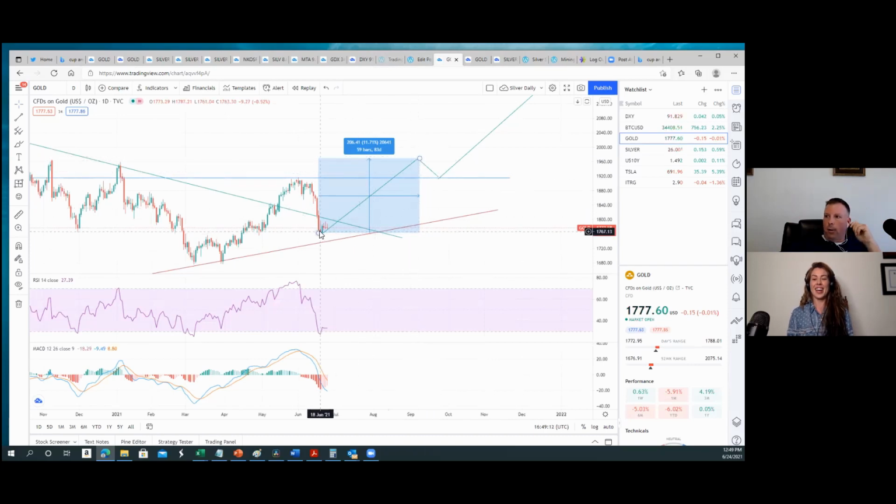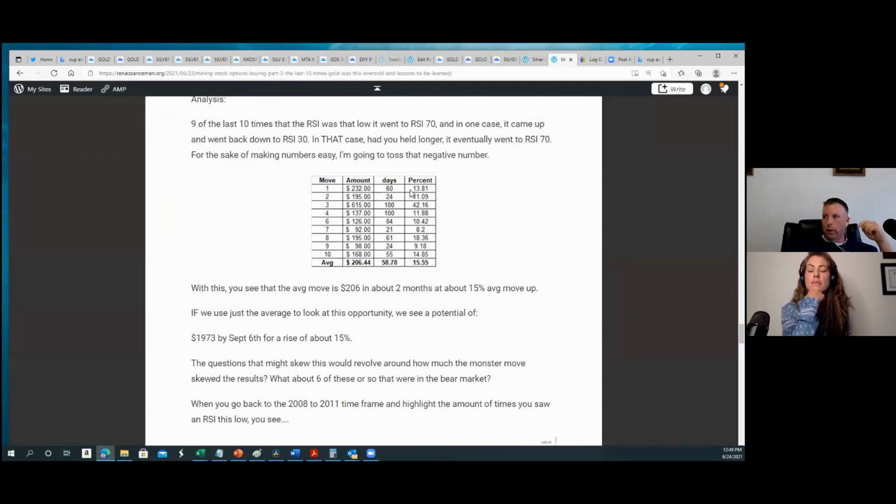I said, look, I bought my GDXs and my WPMs where gold was somewhere around 1777. And I'm expecting to sell somewhere with the RSI somewhere around 70-ish when gold hits around 1967. And I figured that period is over 59 trading days. That's on average, so that RSI could be hit well before it or it can be hit after it. But if you take a look at this chart as well, pretty much all of these are hit within 100 trading days. So my options are for 3 months out.